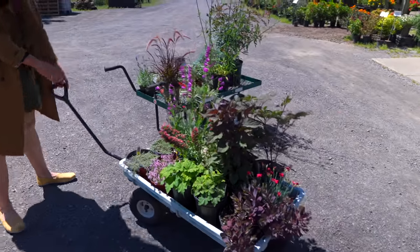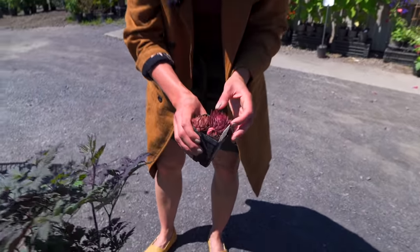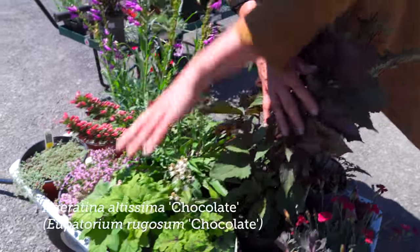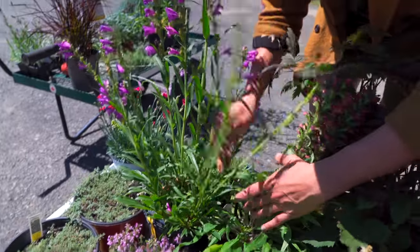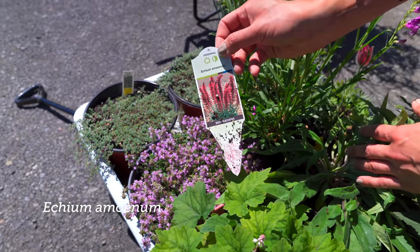So this is our haul. We have lots of different kinds of things. Look at these red sempervivums. This is a sedum. Dianthus, saxifragas, eupatoriums, tiarellas, the one with the red streaks and just the native version. I can't remember the name of this one. I'd never seen it before. Echiums, ammomiums, red feathers. Look how beautiful that is.